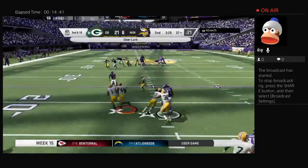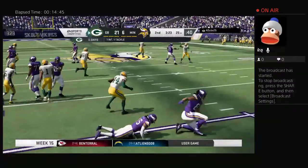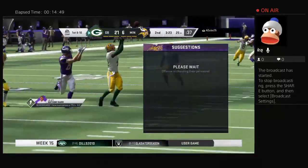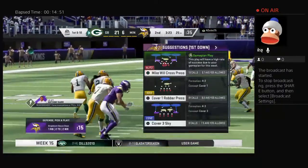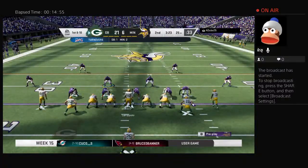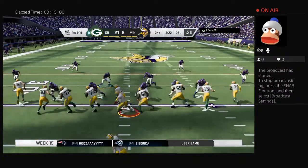Into heavy traffic, and it's intercepted. Picked off by the linebacker, Demario Davis. And the return will stop right around the 25. Well, this is a defense that can confuse even the best of quarterbacks with their zone schemes. And here you've got a linebacker that's going to stay at home and just sit down in that zone. And this one basically comes right to him.